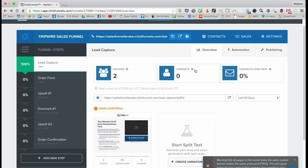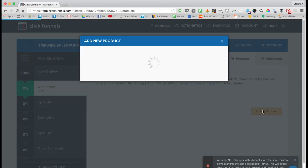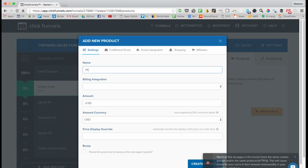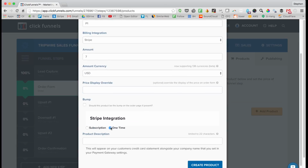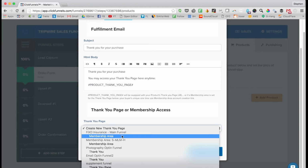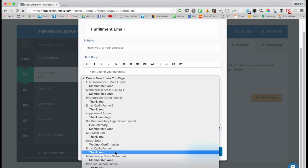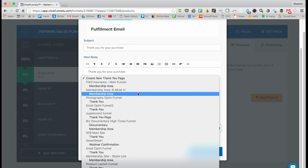So anytime anyone purchases anything, let's go to the order form real quick and I'll show you what I'm talking about. I can go inside here and just load up my products. These are the things I want to show up, right? So say add product, and we'll just call this P1, right? The billing integration is going to be with Stripe, and let's say it's $7, and I want it to be a one-time purchase, and now I can go through and start to customize the fulfillment email that comes in, right? And if I want a specific thank you page for that product, or let's say I want them to have access to a specific membership area, or something like that when they come through.